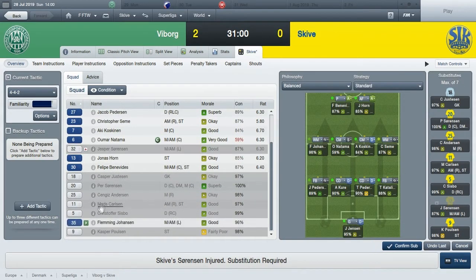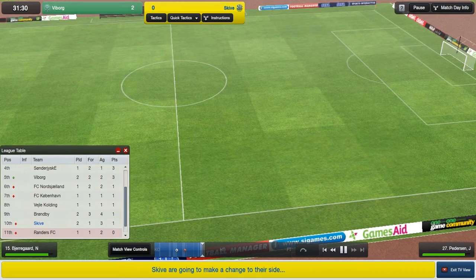So it seems like Jesper Sørensen has gotten an injury, so we're going to take Flemming Johansen on the field. He's not the best left midfielder, but he's great enough. And then we can change something, because I need to get... Oh, Christopher Sim is not playing the best at the moment. Oh, I'm just gonna let him stay there. But 2-0 down to Viborg.